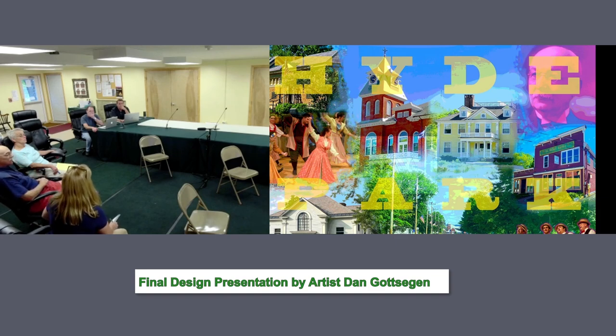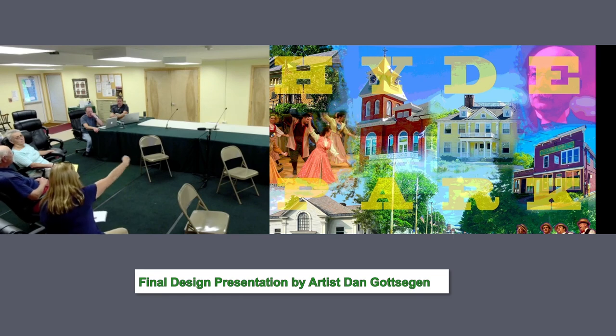I know, Dan, it wasn't in your purview for this particular design project, but as you were working on this, did you have any concepts or ideas that came to your mind about the other end, the other street crossing where the trail is? Anything? I didn't really.